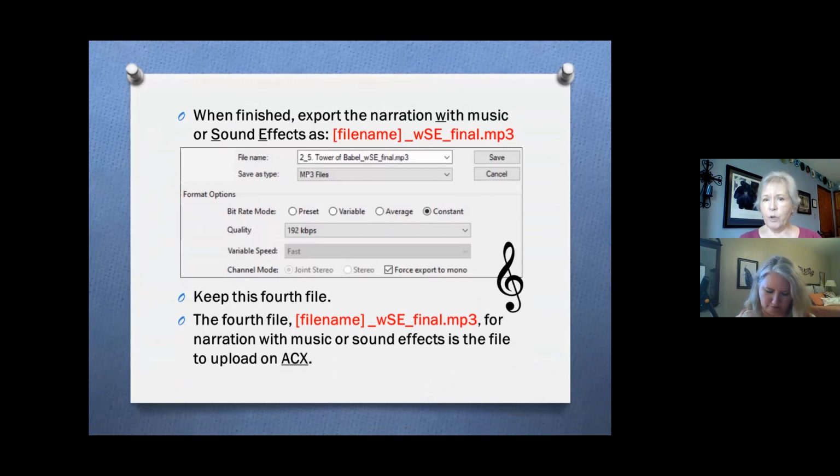When you're finished, you're going to do the same thing that you did with the others. You're going to export it. But this time, instead of calling it final, I put this for myself, WSE, with sound effects. That works for me. It tells me at a glance which file it is. Everything else here remains the same. You save it. It's your 4th file.